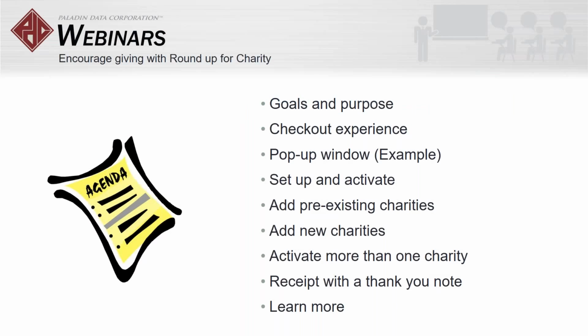Okay, so a few little agenda items here. I want to go over the goals and purpose of what this new feature is, what it looks like at the checkout experience, the pop-up window that comes up and how to handle it, how to set this up and activate it. We have some pre-existing charities built in there, so I want to show you guys how to add that. You have the option of adding new charities if the charity that you would like to donate to is not one of the pre-existing ones. You can activate more than one charity. We're going to talk about how to do that. And then, of course, the receipt's going to print out a little thank you note, and I'll show you guys that as well. Should be pretty quick, pretty simple, not too difficult here.